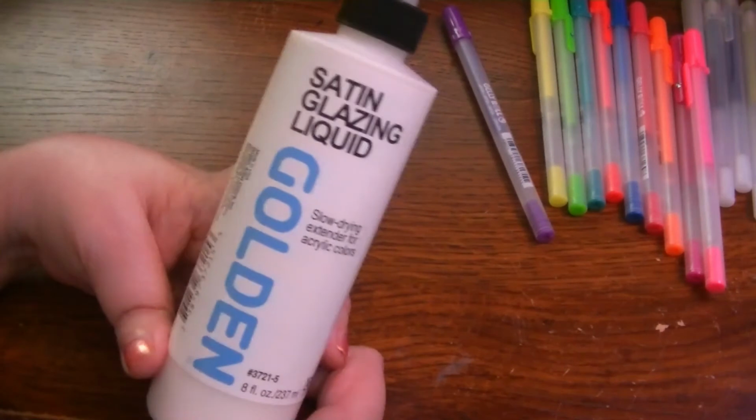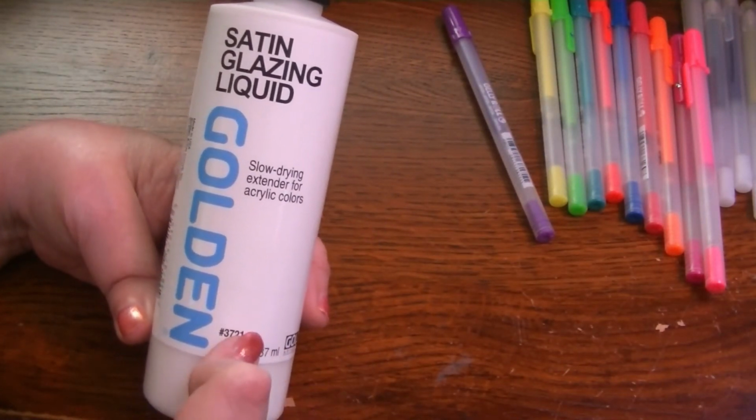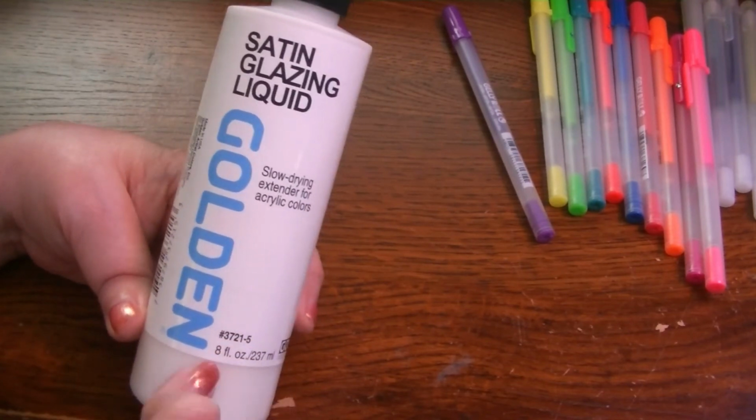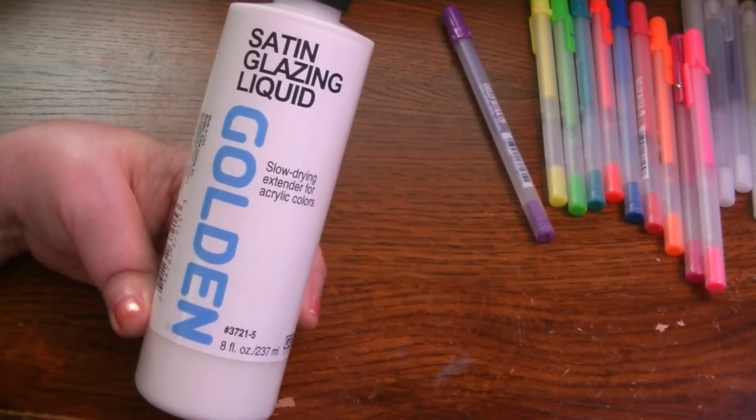So those are my 10 coloring essential things that I believe I always need to enjoy my coloring experience the most. Now I have one more item. It's not really a bonus item, but I didn't know whether to put it on there or not. It is a must-have for me in some instances. When I am working with water mediums, I prefer to use the satin glazing liquid down on my page so that my water mediums don't tear up my page.